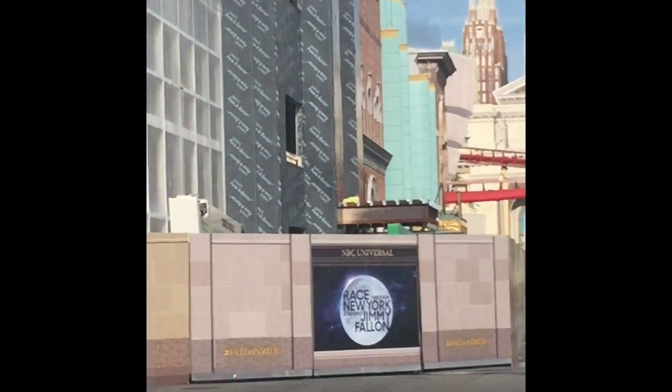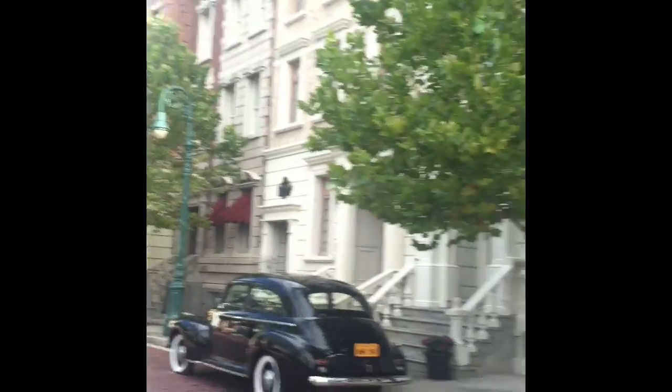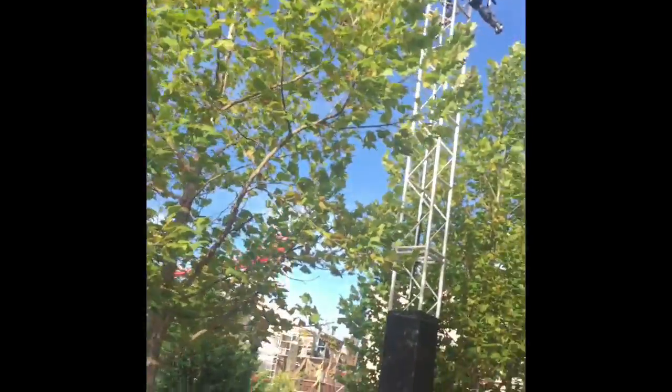As you can see, a new attraction is coming on, the Jimmy Fallon Show attraction. Couldn't be happier about that. And here's a little snippet about the street. We were just in New York in July, so this was kind of neat to be able to feel like we're in New York again, just walking the few steps along the street.